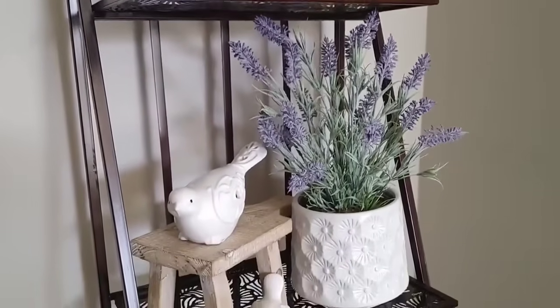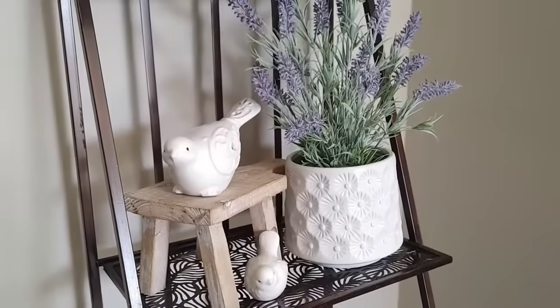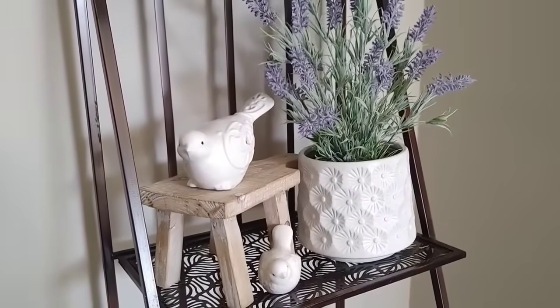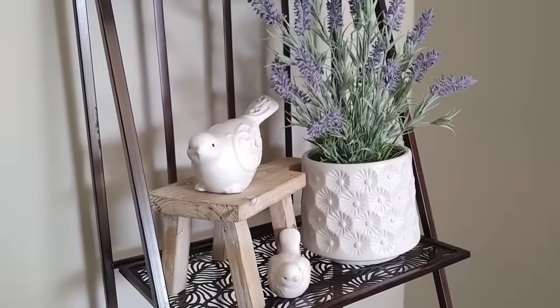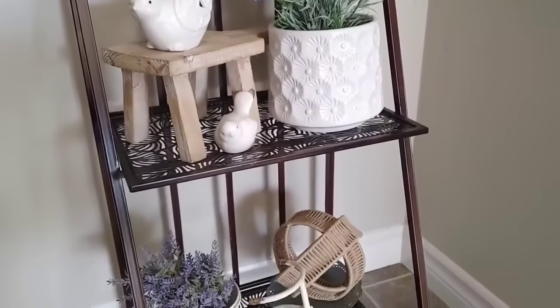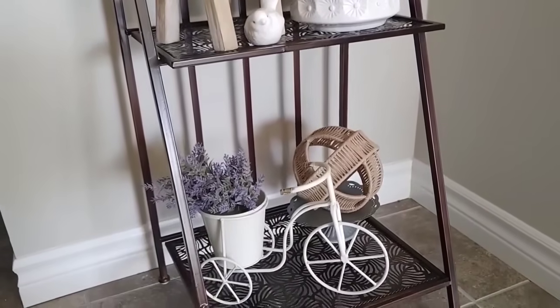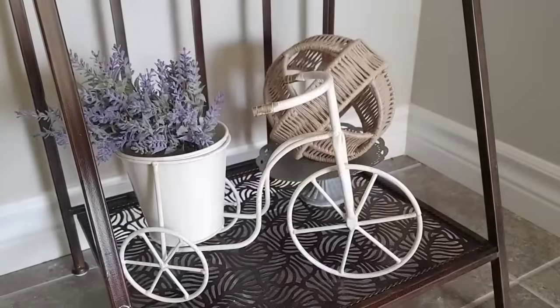And then moving to the second shelf, I have some adorable little birds. And I feel like birds just remind me of spring. I've been having my window open in the mornings and they've been chirping. And it just is starting to really feel like spring. And I'm so enjoying that the nights are staying lighter longer and all the things that spring has to offer.